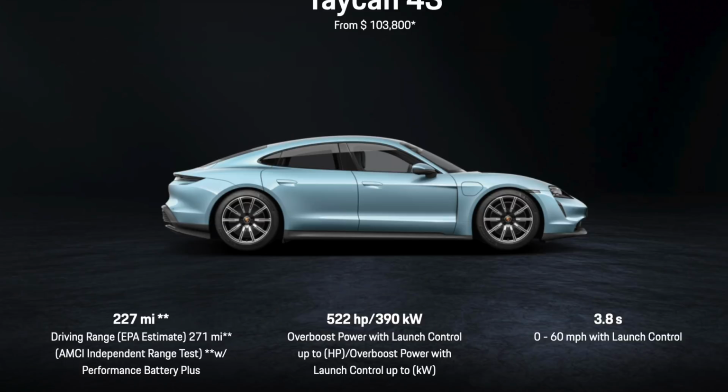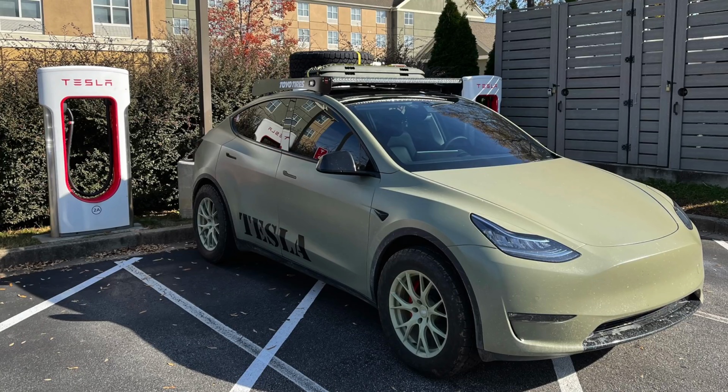All right, so right there in the video, I made a mistake. Got some numbers mixed up because there's 4 different models of the Taycan that you can purchase, and the 4S does 0 to 60 in 3.8 seconds. So that's quite a bit slower. That's not slow, but it's quite a bit slower. That's a little bit slower than my Model Y because I have some bigger tires on it. I don't get as good a traction. So my Model Y is faster than that Porsche Taycan.